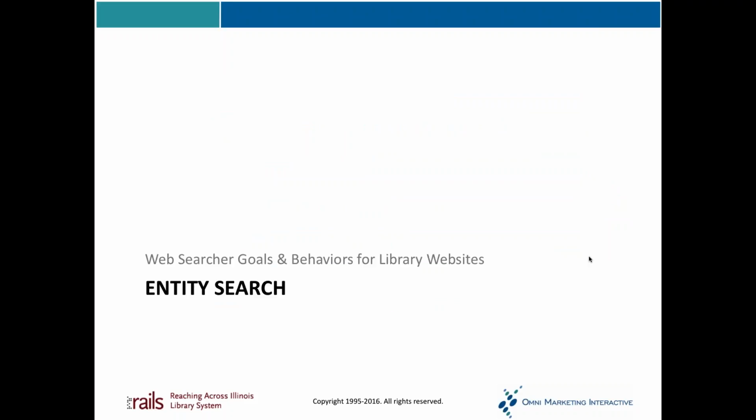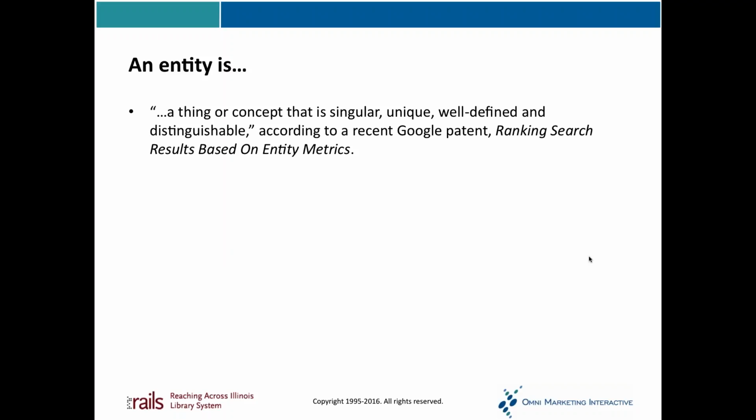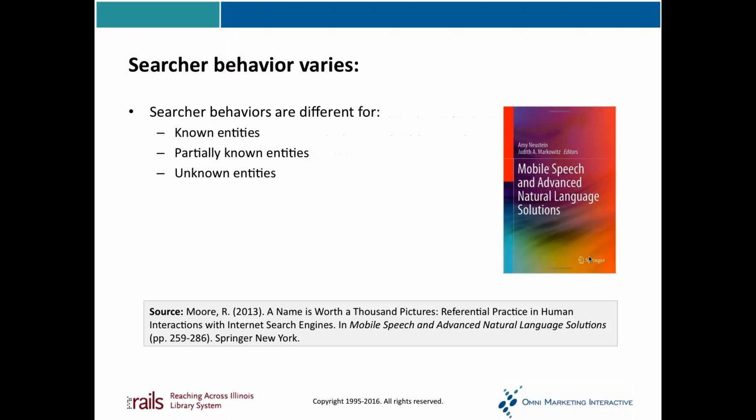The next topic I want to cover is something called entity search, and this has been in existence for quite some time, and there's been a good deal of search engine research about this. And what's really important to know about entities is that it's a thing or concept, as defined by Google. Basically, an entity is a noun. It's a person, place, or a thing. So that is the fancy technical term for it.